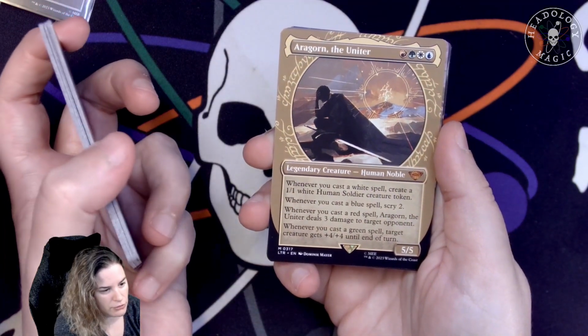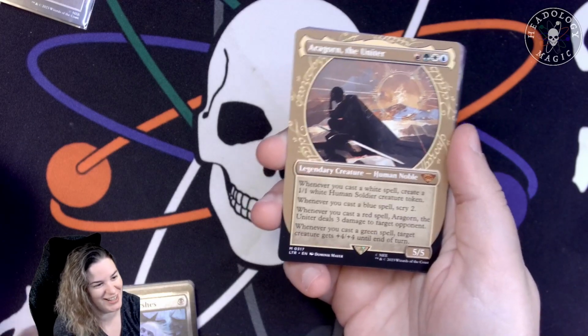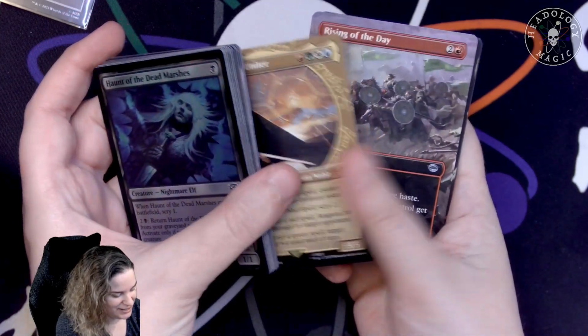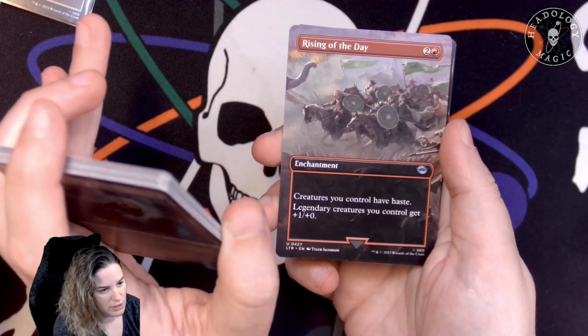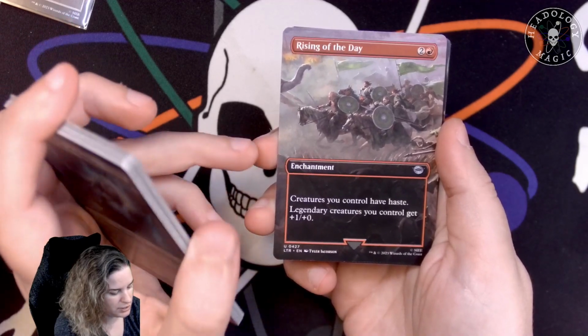Aragorn the Uniter, the alternate art. Dominic Mayer did a stunning job with that art. Look at that. That's pretty cool. Neat. All right. Rising of the Day, and this is one of the full art cards that are part of bigger artworks. So this is really interesting.